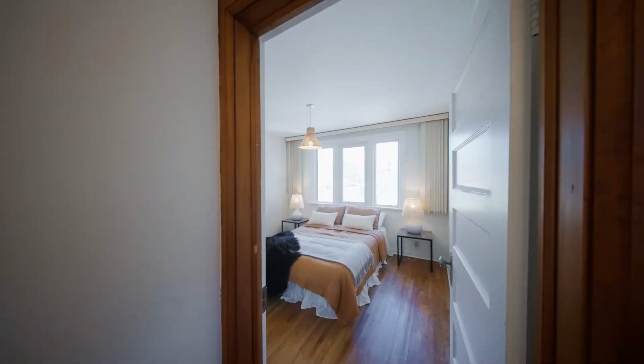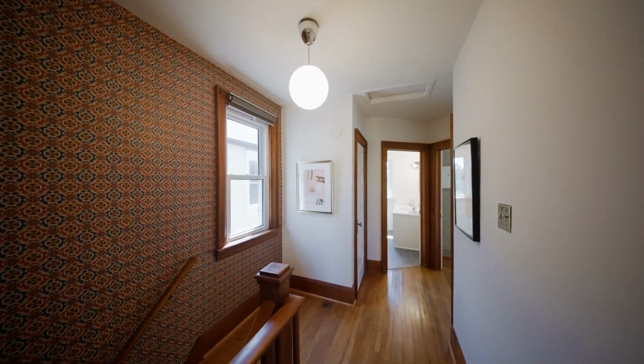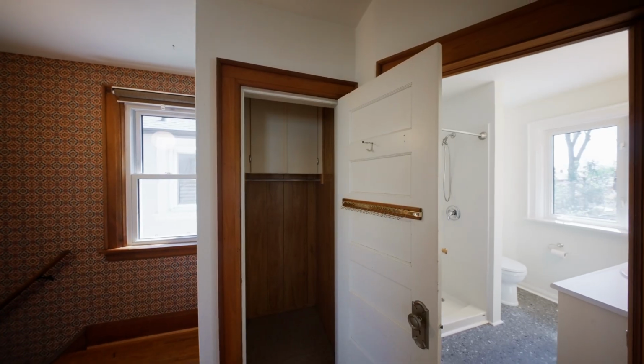When that happens, you go upstairs, you got these big, generous bedrooms, all with great storage. You got a great hallway, and then that big closet that's just asking for that second level laundry, or just a huge family linen closet, which is really usable. I mean, let's be honest, practicality is a big thing when it comes to real estate.